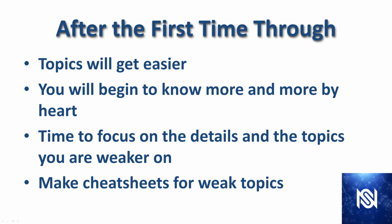All right, then after the first time through, the topics will get easier. You'll begin to know more and more of it by heart. And then as you go through stuff for the second and third times, that's when you focus on the details and the topics that you're weaker on. And you can start eliminating topics and then making cheat sheets for the weak topics that you don't get. And really those later iterations are the times when you chase down all the details.